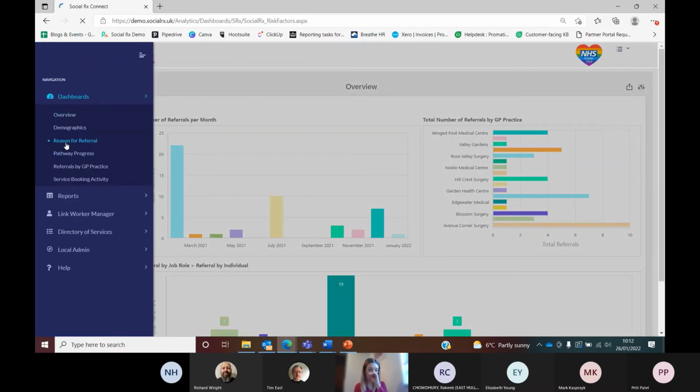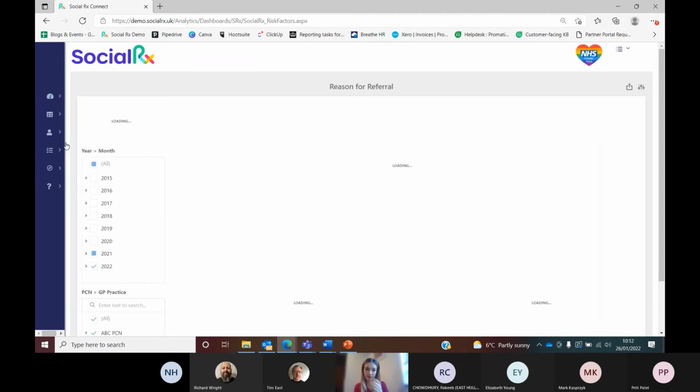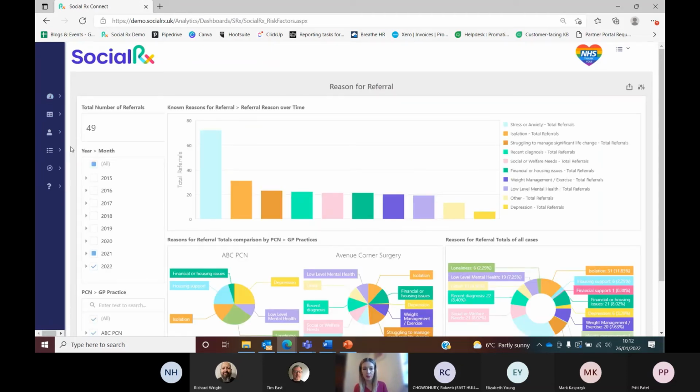So the reason for referral one is really interesting in seeing why people are actually coming into social prescribing. So you can see here we've got a lot of stress or anxiety cases in the demo system, and then you can see the breakdown of all those reasons. You can see it by PCN as well down there.